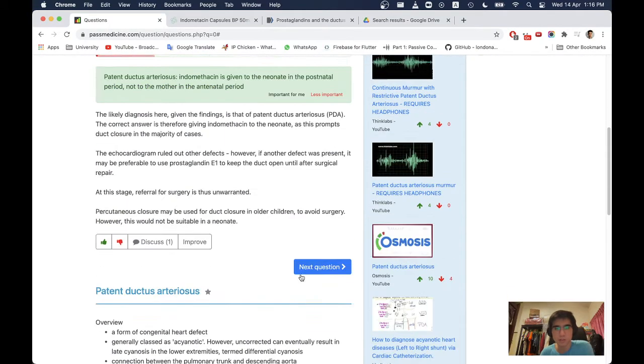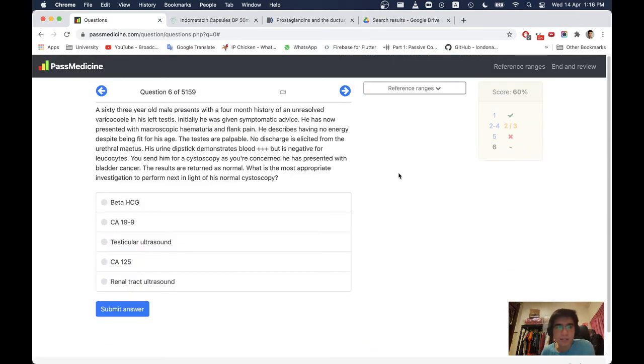Okay, next question. A 63-year-old male presents with a 4-month history of an unresolved varicocele in his left testis. Initially, he was given symptomatic advice. He has now presented with macroscopic hematuria and flank pain. He describes having no energy despite being fit for his age. The testes are palpable. No discharge is elicited from the urethral meatus. His urine dipstick demonstrates blood 3+, but is negative for leukocytes.